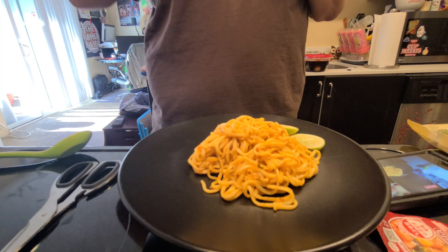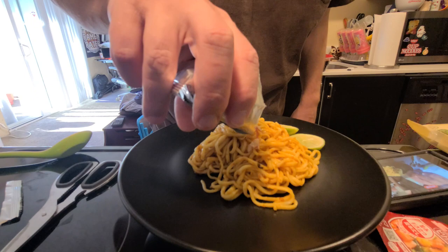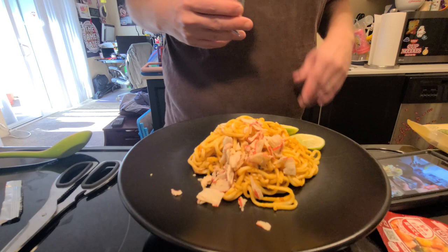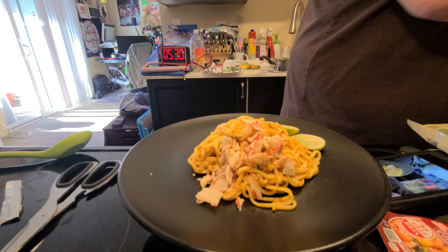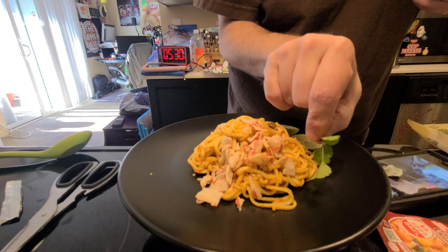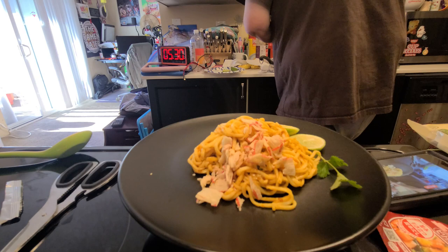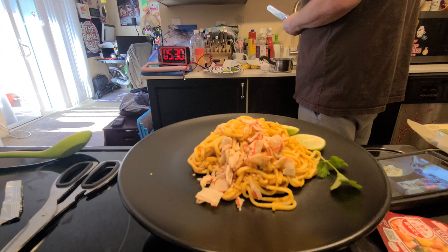Here's that crab stick. I'm really curious about this. A very nice little added crunch, I must say. Very good. I'm going to use a little bit of coriander. There's a sprig. I'm going to add a softy in here. What's a softy? You'll see. You know what a softy is.